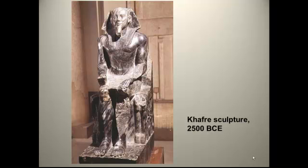It's hard to see this from a photo, but the statue stands about 5.5 feet tall. Moreover, it originally stood with 22 other statues of Khafre in his temple. That would have made a pretty imposing array. And this array of statues contributed to the cult of the dead king. Most of these statues would have contained niches for offerings of food, drink, and prayers.